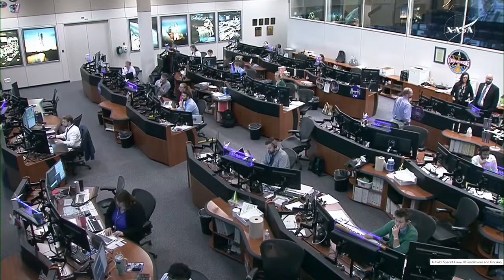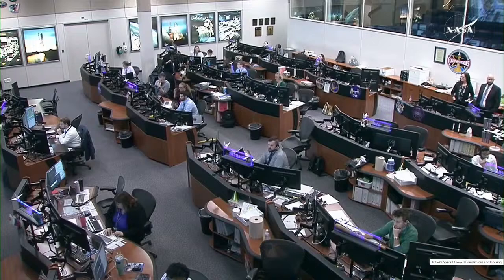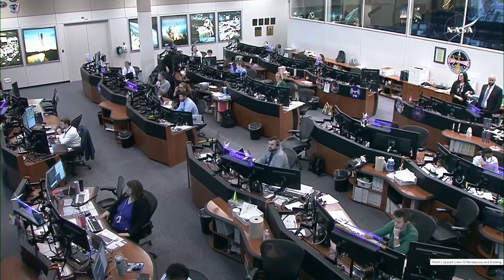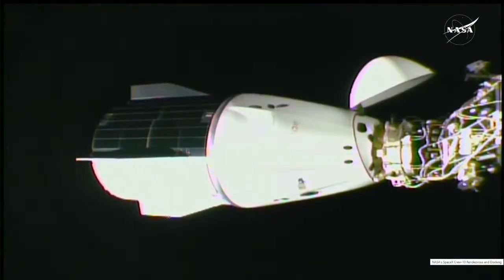This is Mission Control Houston. You're looking at a live view of the International Space Station Flight Control Room. Thanks to Anna and Chris over in SpaceX Mission Control in Hawthorne, California. We just wrapped up our joint coverage of Crew-10's arrival to the International Space Station, docking at 11:04 p.m. Central Time, 9:04 p.m. Pacific. The International Space Station and Dragon were flying 260 statute miles over the Atlantic Ocean at the time of docking.